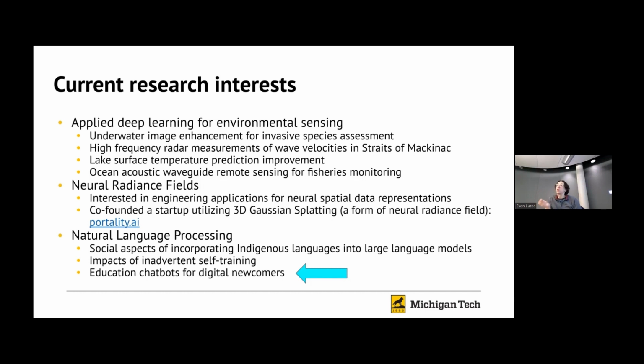I have just started working on a project as well, looking at high frequency radar for wave velocities in the Straits of Mackinac. That's still very early. I'm just starting to pick that up, but I have some interesting ideas about treating the maps of wave velocities as a sparse vector field, which is really similar to the way that optical flow is calculated. And so I think we can use some ideas from optical flow to predict and analyze the wave velocity measurements.